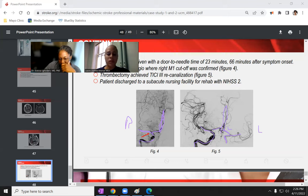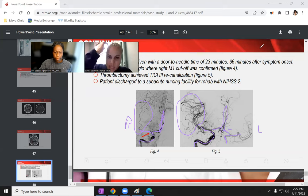Okay. I think the big takeaway is there's a lot of spaghetti here. Now I want spaghetti. There's not as much here. Yeah, exactly. That makes sense because it's an M1 cutoff. So of course now you do the surgical procedure and boom, all the vessels are wide open. So yeah. Awesome.